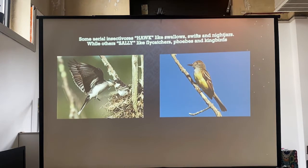And we have two types of aerial insectivores. We have hawkers and savers. Some aerial insectivores, like the swallows, swifts, and nightjars, hawk for their insects. They fly around basically with their mouth open and just shovel them in. These guys here are savers, and what they do is more or less like an ambush hunter. They perch on a branch or whatever, and when a flying insect goes by, they jump off, snaggle it up, and then go back to the branch. Slide, please.